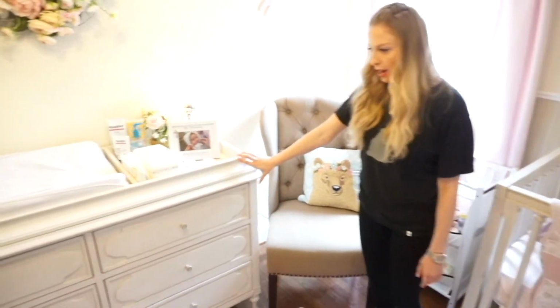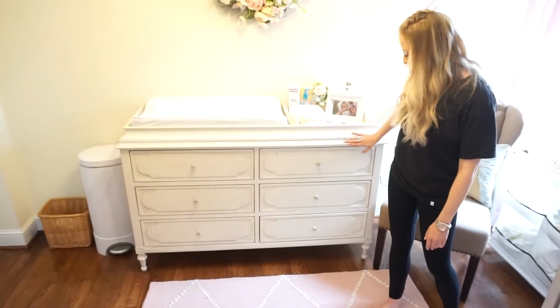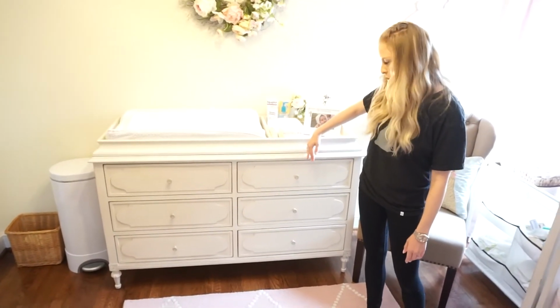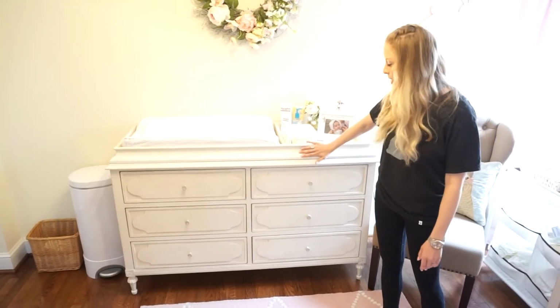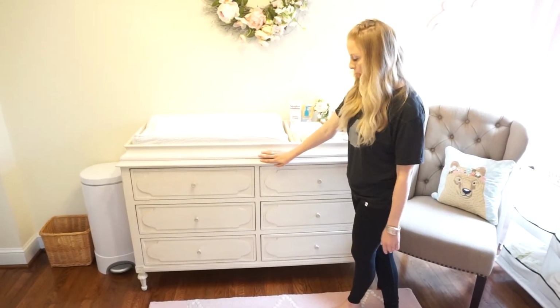And the next thing I'll show you guys is the dresser. This matches the crib. It's the same finish. We got it in the extra long version. There was a shorter version, but we went ahead and got the extra long version. This is from Restoration Hardware too. And then we got the diaper changing topper, which I really recommend if you get anything from there.